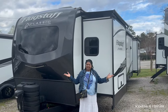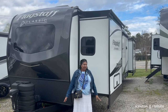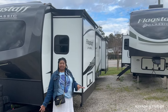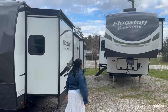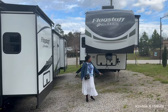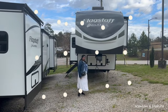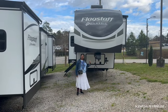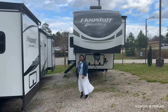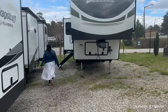So yeah, as you can see, these all have these bump outs. So they're pretty large, a lot larger than we need and a lot larger than what our budget would allow. See, these are all pretty big. Wow, this one's huge. You're gonna need a major truck for this. Right? You know what? I wanna look inside and see what I'm missing.